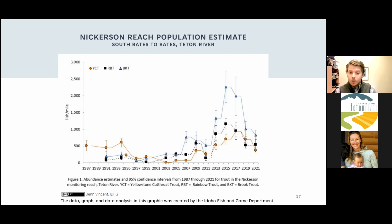site. As you can see in the graph, there's been a decrease in total abundance of fish, as well as a slight decrease in the number of Yellowstone cutthroat trout. In the 2021 survey, Idaho Fish and Game estimated there are 370 fish per mile in that section of the river. That's approximately 21% of the total fish found in that section of the river. It should be noted, though, that the 10-year average is 383 fish. So while we've seen a decrease over the last few years, it's still on par with what we see as a historical carrying capacity for total fish abundance. The total trout abundance in this section of the river is 1,741 trout per mile, with brook trout being the most abundant species.